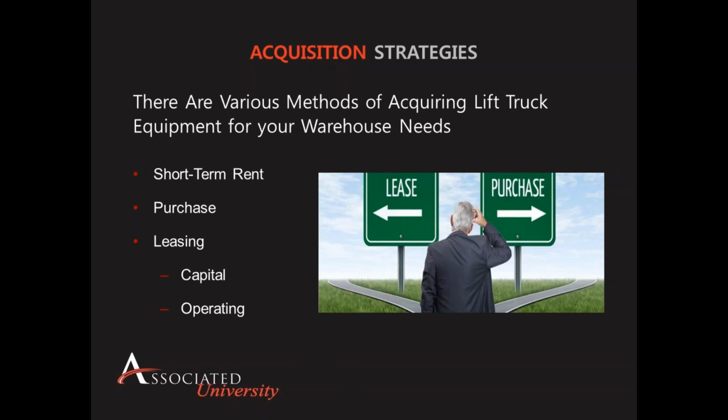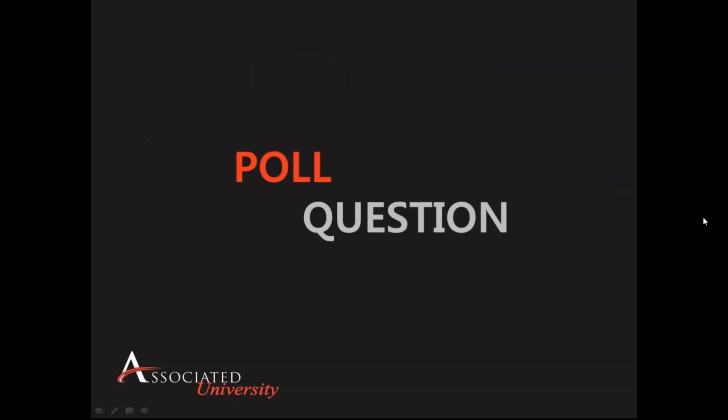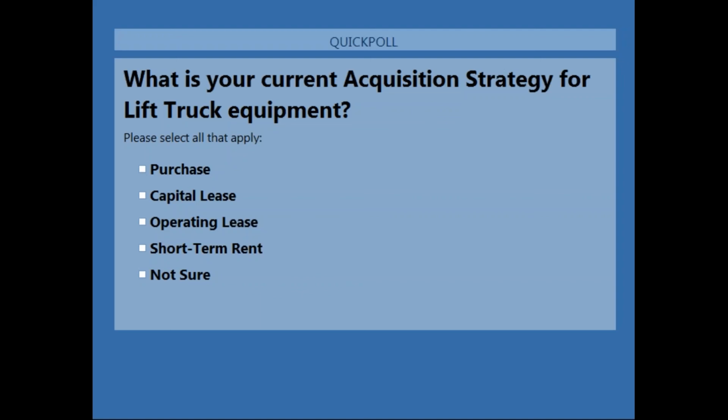Those options that I'll be providing a high-level overview of are short-term rent, purchase, and financial lease, classified as either capital or operating. Each of these will be discussed in more detail, but let's first start with a poll question. Today's poll question on acquisition strategies is, what is your current acquisition strategy for lift truck equipment? Rent, purchase, capital lease, operating lease, or not sure? Please take a moment to select your answer.